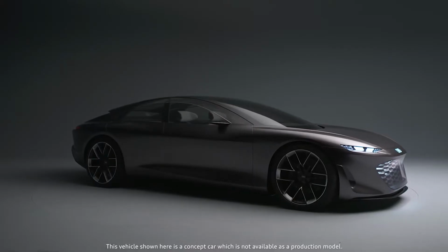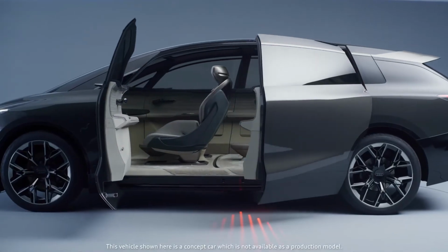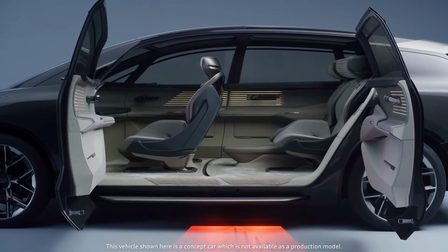The Audi Urbansphere is all about first-class traveling, with a focus on the first row, not the second row. And the Audi Urbansphere is designed for an urban environment. It's a six-seater with a focus on the second row.